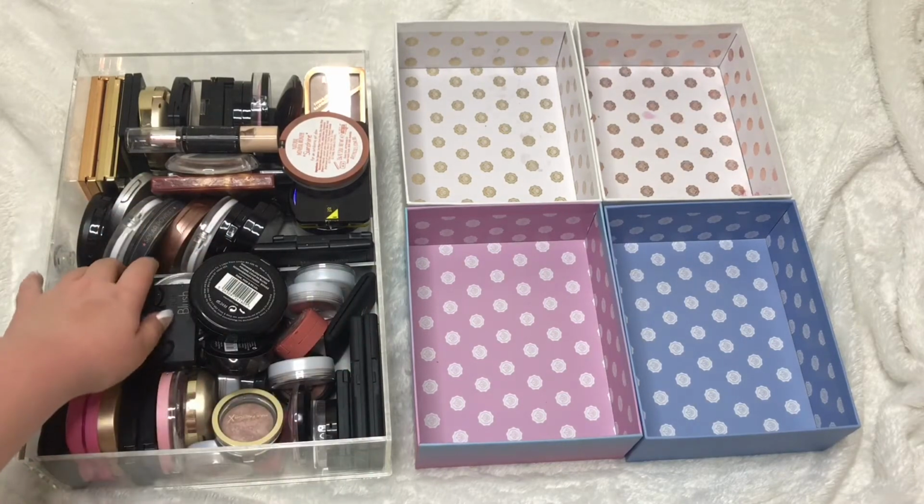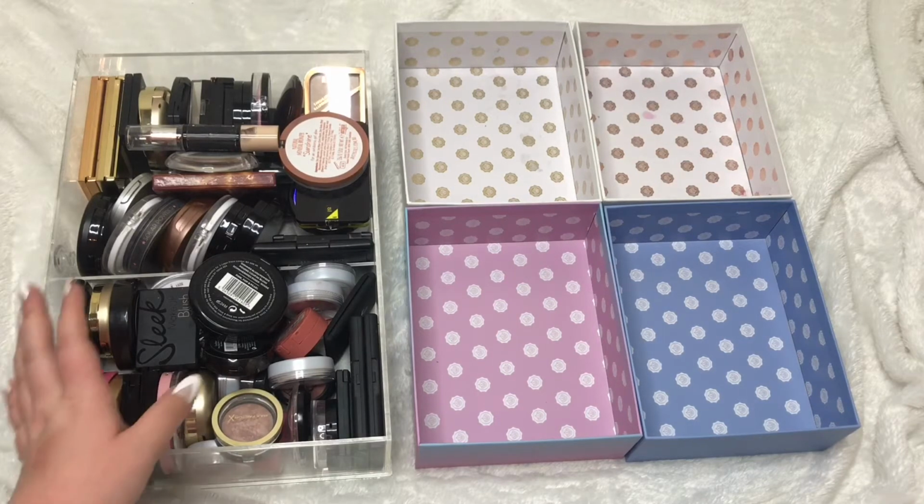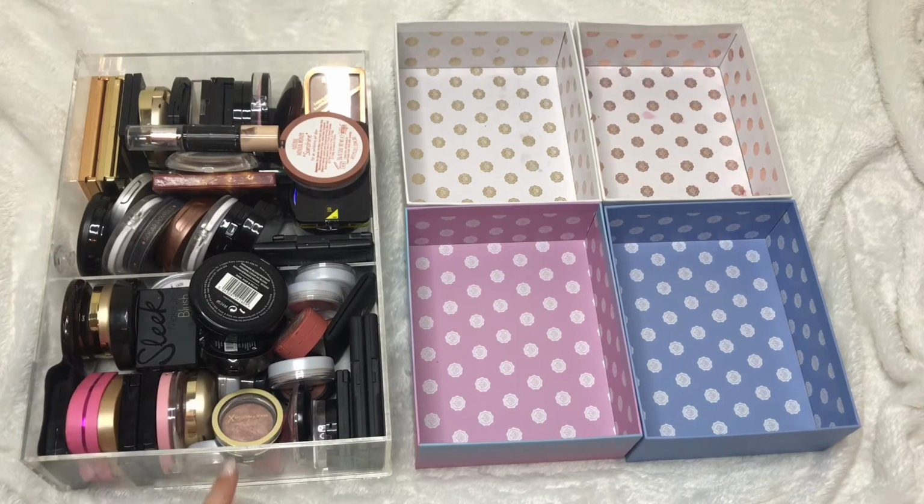There is a divider in the middle, not that you can see it very well because this drawer is so overloaded. And this isn't the other drawer I was using. This is actually from my acrylic storage, which you will see when I do my makeup collection, but it just was easier to put it in here. So I'm just going to go through everything. This is going to take quite a while, so please bear with me.